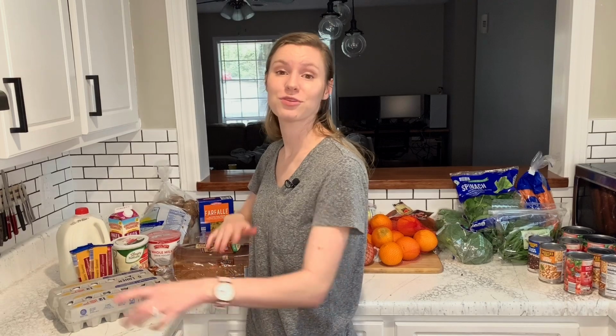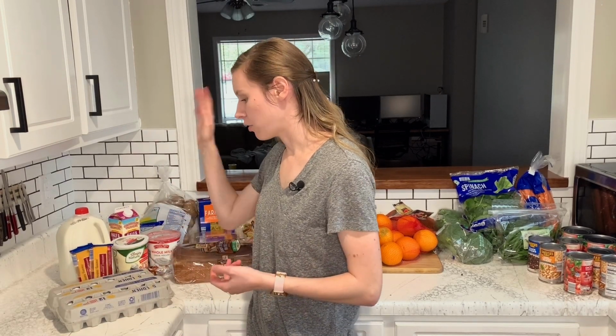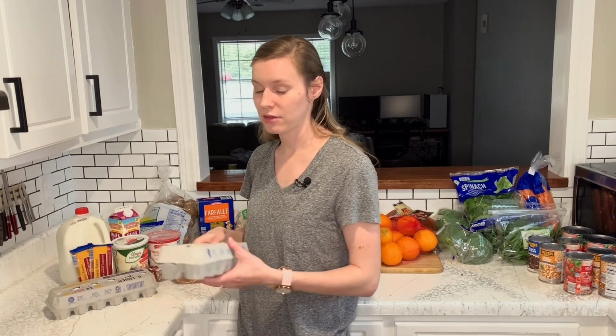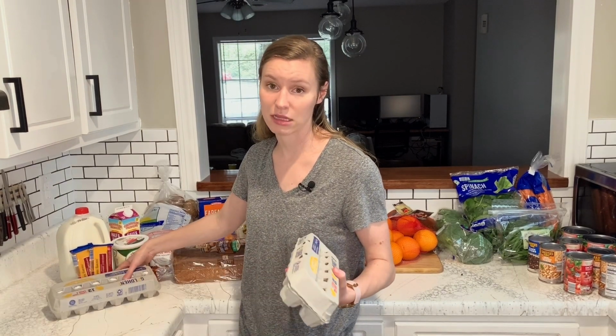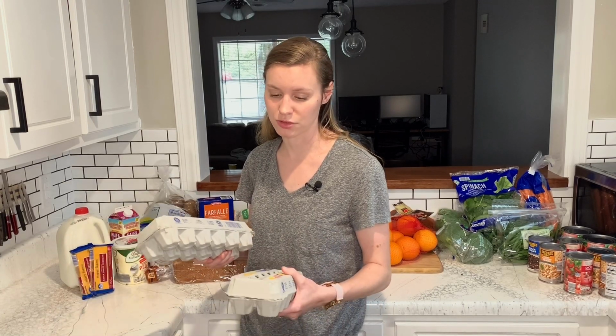All right, now we're going to do the dairy section so I can also get this stuff back in the refrigerator. So eggs. Eggs are one of the most economical foods that you can buy. They are very cheap and very filling, and they are good for you, despite what the older generation sometimes thinks about cholesterol being horrible for you. But eggs are actually very good for you and a wonderful source of protein.